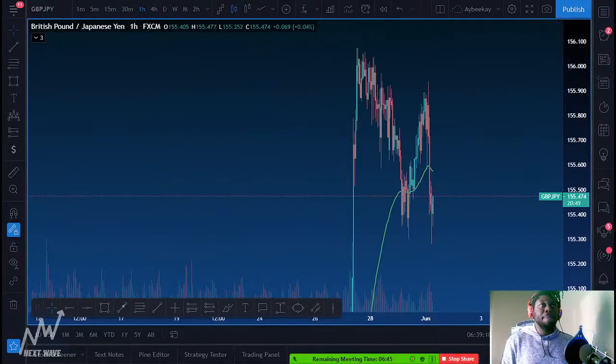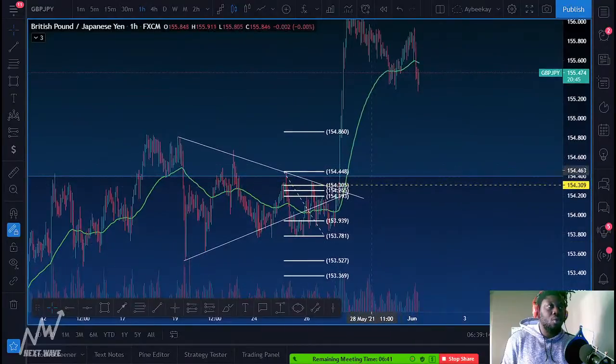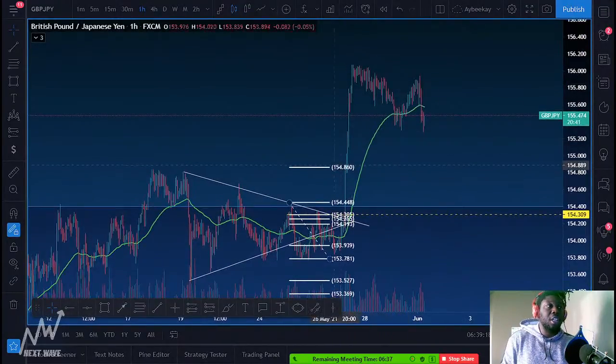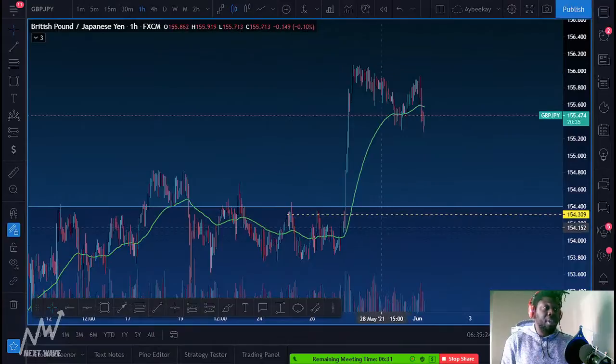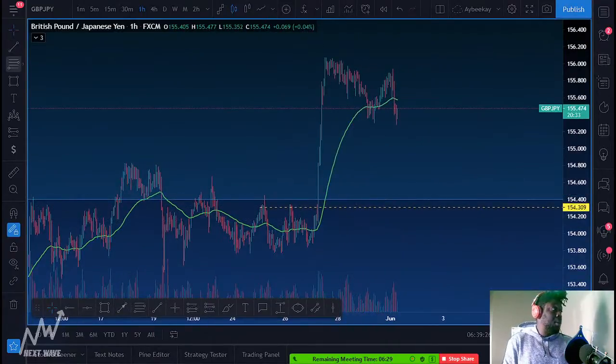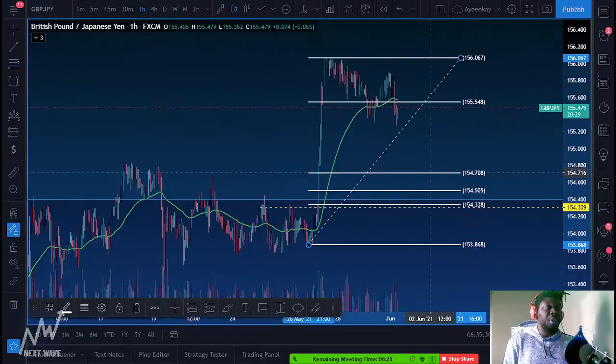GBPJPY, yeah, same thing, guys. It made this ridiculously bullish move, and now it's just consolidating. I can't say in good conscience to try to sell this because it's just extremely bullish. And the only thing I could really do at this point is wait for price to come back down to continue to the upside.